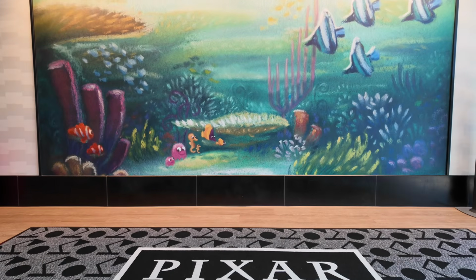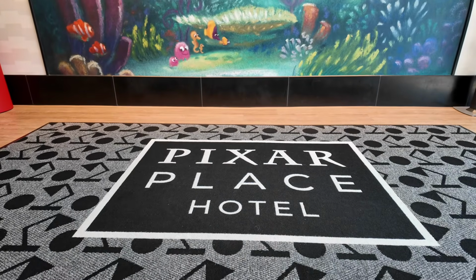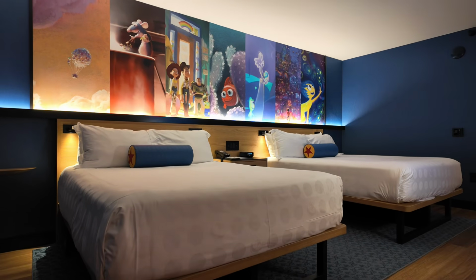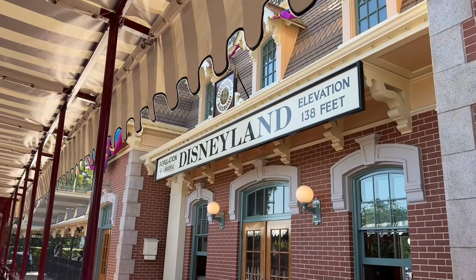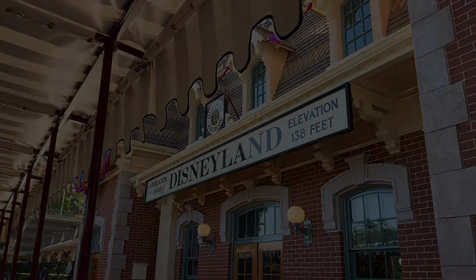Pixar Place Hotel is a great choice if you love Pixar and want to be as close as possible to California Adventure without staying at the Grand Californian. I would absolutely stay here again. The rooms are fresh, the location is amazing, and the pool, I think, is a hidden gem. If you're deciding where to stay for your Disneyland trip, this is one that should be on your list.